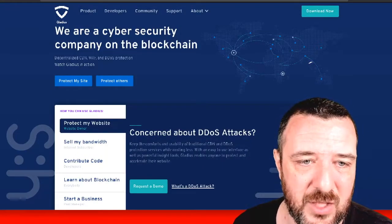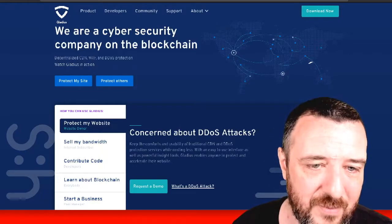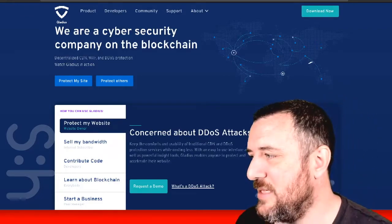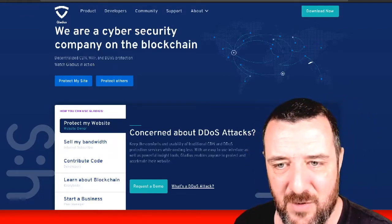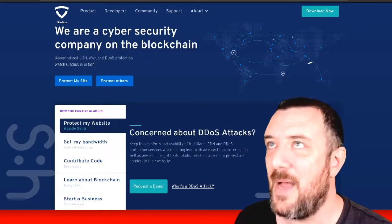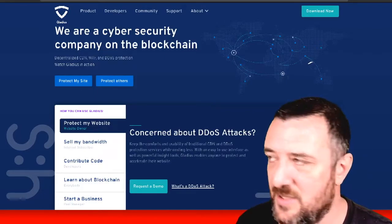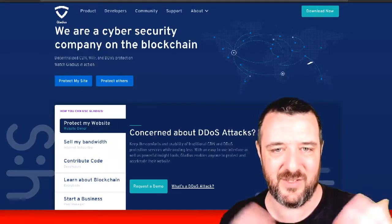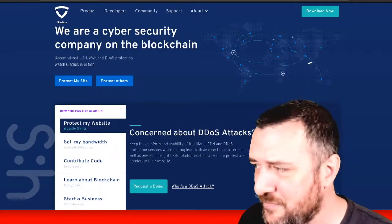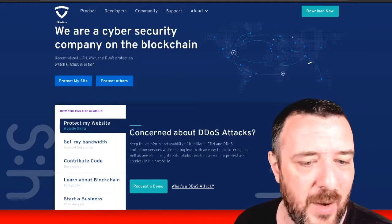Finally, Gladius. Gladius.io. We are a cybersecurity company on the blockchain. Decentralized CDN, awesome. WAF, awesome. And DDoS protection. The only thing I will say about this is that it's a shame that it's using Ethereum. I feel like Ethereum really needs to go through some massive jumps to get over its congestion issue. I mean, it's full of crypto kitties and other stuff, and there's no doubt that Ethereum will be around for a while, but I just feel like something like this would make more sense on something like EOS.